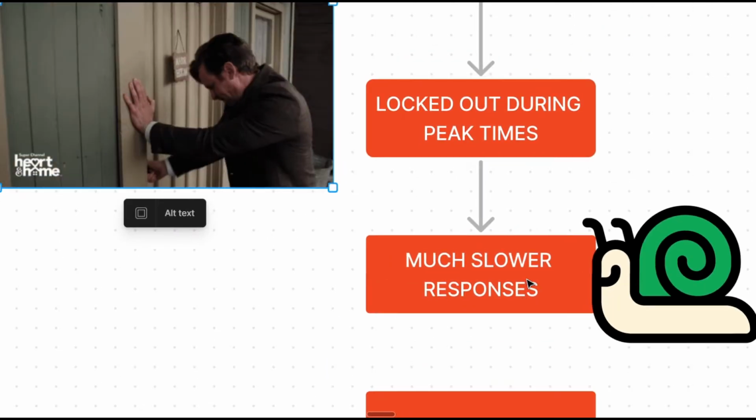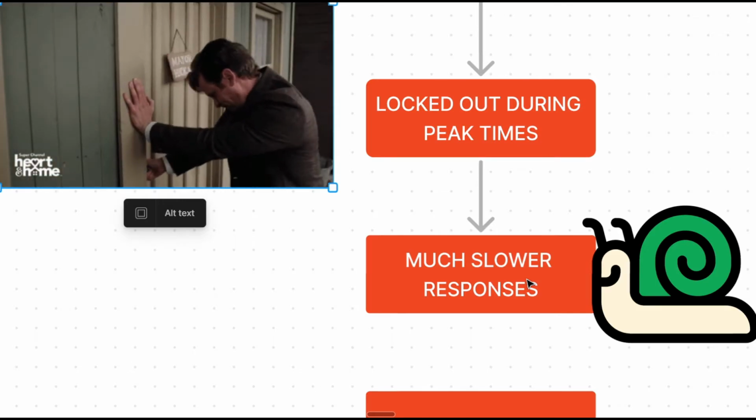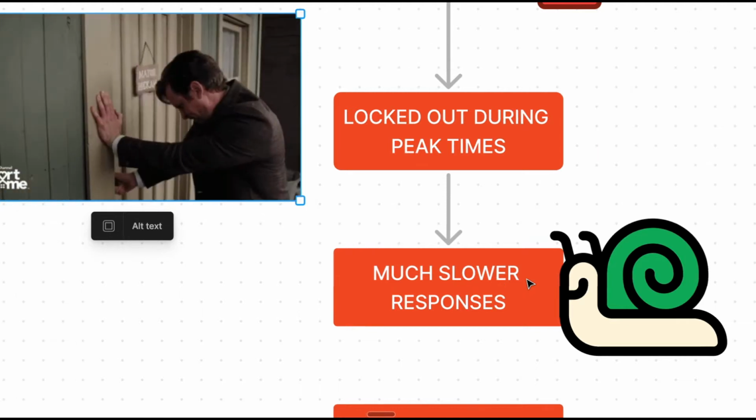And secondly, responses are much slower. This is something I noticed when I was using the free plan back in December last year, and it's something I've heard from other people that use the free plan now, but apparently the responses are much slower and they take a bit longer to come out.